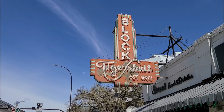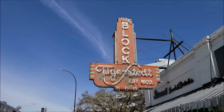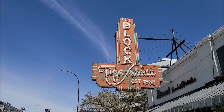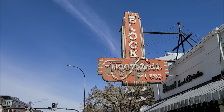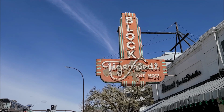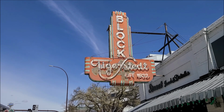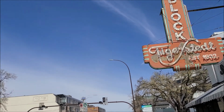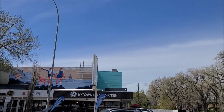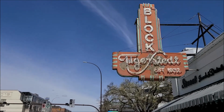That sign, I remember that sign for years. It says Block Tiger, established 1932, all neon, all original retro, and I gotta wonder if this still lights up and works here in 2021, because I remember seeing that sign over time here in high school. And going back to this block here, I remember there used to be a Blimpie there. Remember Blimpie's sandwiches?